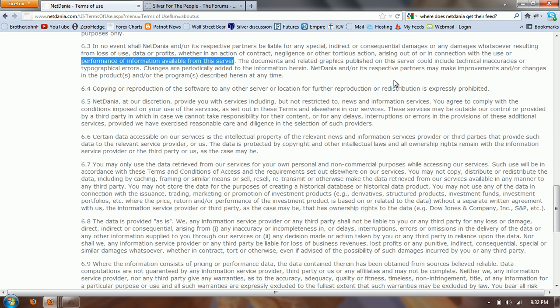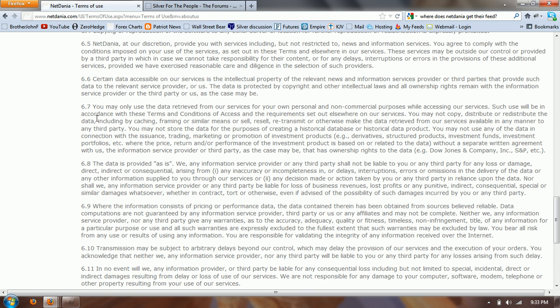Netdania and or its respective partners may make improvements and or changes in the products and the programs described here at any time. Copying or reproduction of the software in any other server location for further reproduction or distribution is expressly prohibited. Netdania, at our discretion, provides you with services including but not restricted to news or information services. You agree to comply with the conditions imposed on your use of the services, etc.